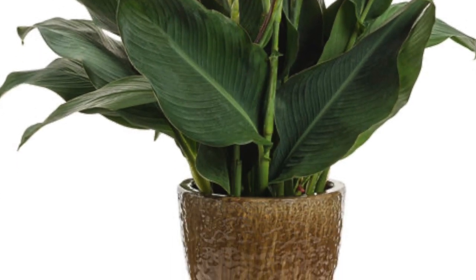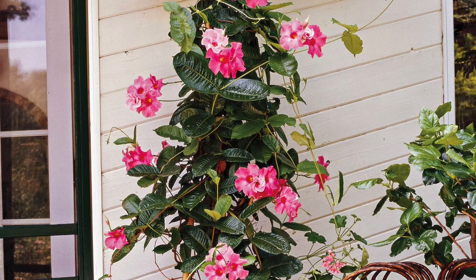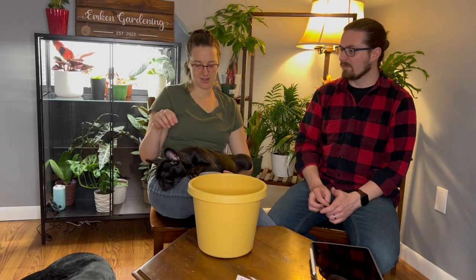For me, the mandevillas. I place them at the two corners of our pergola every year. We usually do pink, and they wrap themselves up around the pergola and then go over the top and across, and they flower all the way around. It just looks so gorgeous, and it gives us this nice tropical vibe to the backyard and the pergola area.